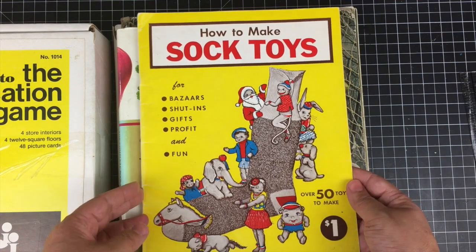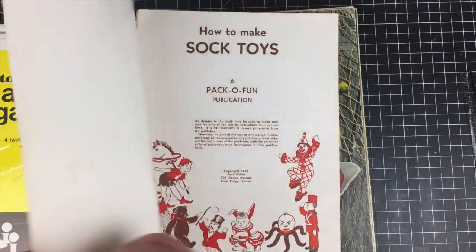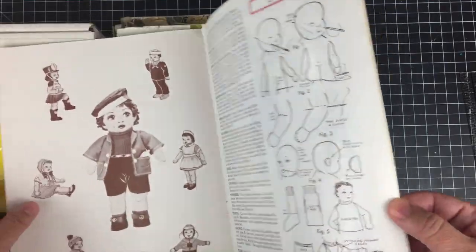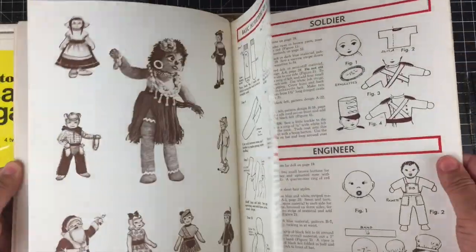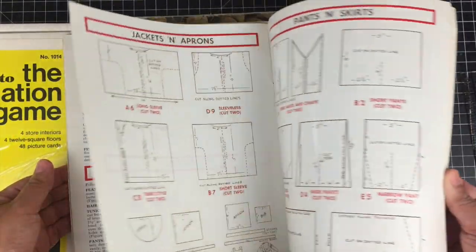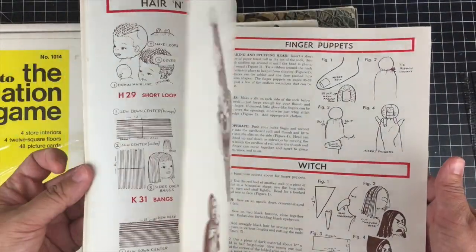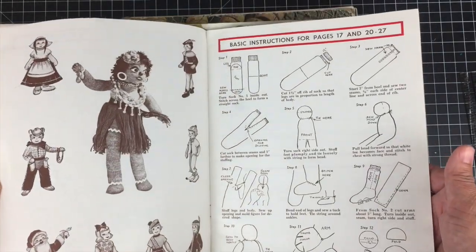Came across this fun little publication, How to Make Sock Toys. I think this was 1958. There you go. Doesn't have a lot of colorful illustrations, but I like the idea of the book. I thought some of these pages would be fun in journals. I also thought I might actually make some of these.